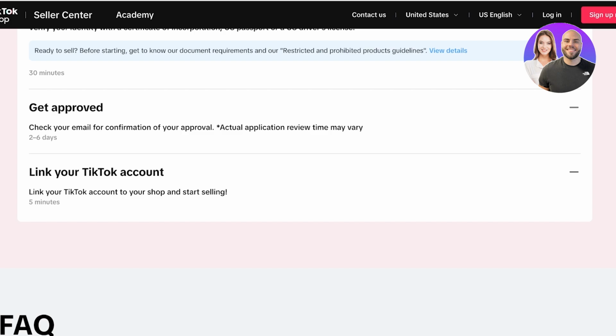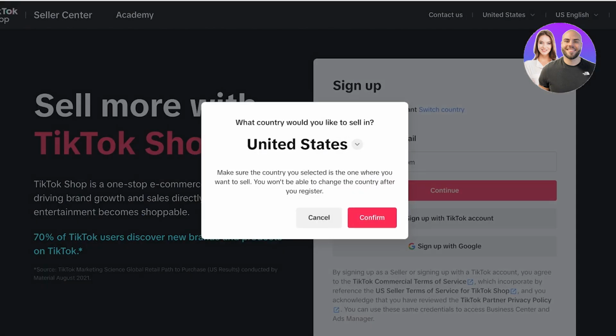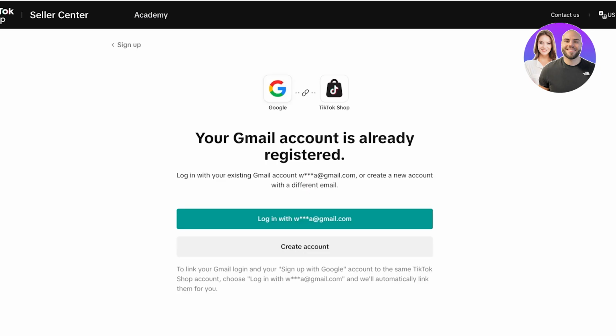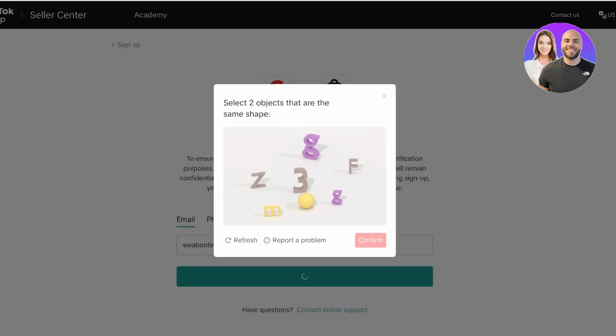This is where it differs between setting up TikTok shop with an account versus creating your shop first and then linking it to an account. If you follow the things that I did at the start of this video, where we just used our TikTok account to sign up, this is going to associate your shop with that particular account. However, if you sign up with a different method, then you would be able to create your shop differently. You can click on continue and build a different shop. You have your selling market. You can confirm that market and create your account like so.